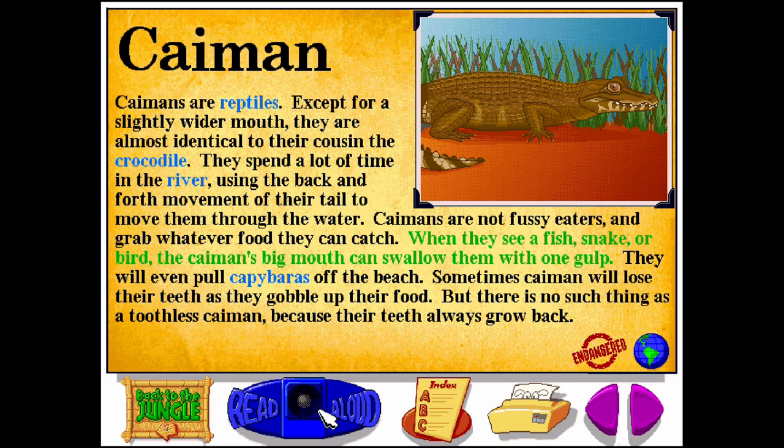When they see a fish, snake, or bird, the caiman's big mouth can swallow them with one gulp. They will even pull capybaras off the beach. Sometimes caimans will lose their teeth as they gobble up their food. But there is no such thing as a toothless caiman, because their teeth always grow back.